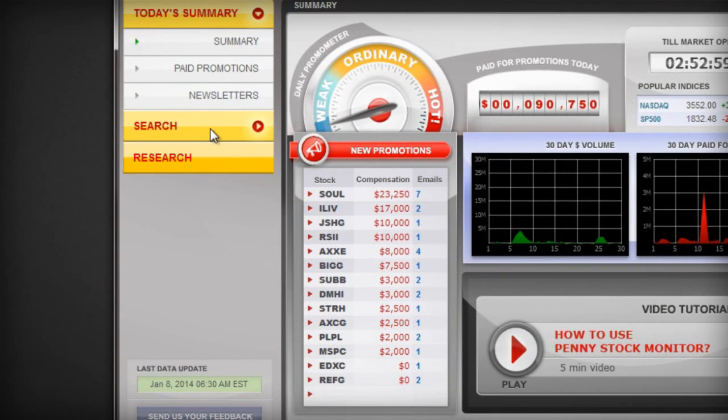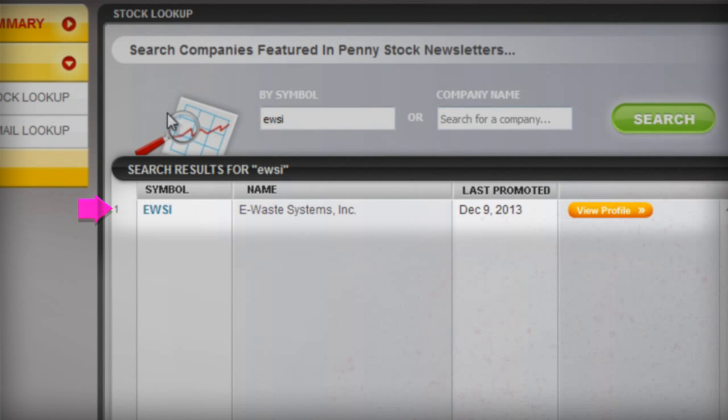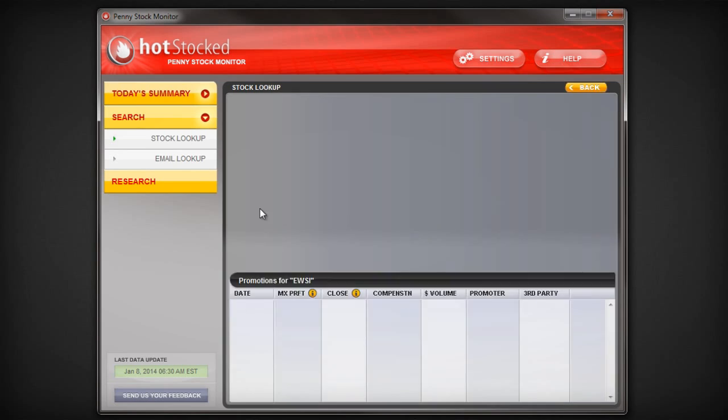Click on the Search tab. One of the stocks that seemed to have a good growth was e-waste systems. Let's enter in that one and see if there are active stock pumping campaigns going on. Just type the symbol and click the search button. I see the company name right there and the day it was last promoted. That is not good. Let's look a little further. Just click on the name here to get the full history.